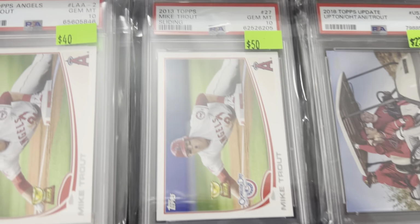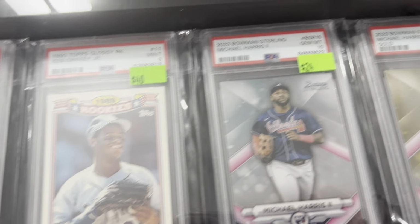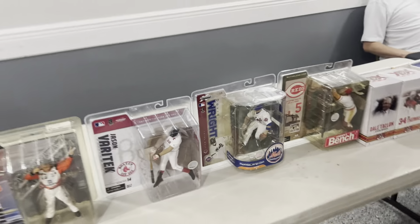Got some second year trials in there. Got some nice stuff here. Good stuff. That's for the flat tire team.